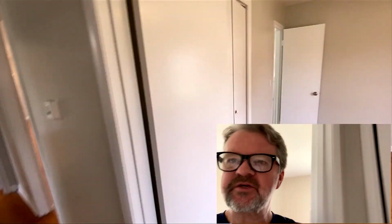Nice neighborhood, very quiet neighbors. That gentleman there is really super nice. Look at how big this is. This is the smaller bedroom, but it's still good size. Got closet. The hardwoods have been refinished, fresh lighting. Got wired-in smoke alarms throughout. This is the master. Really good size master.